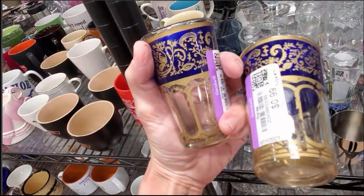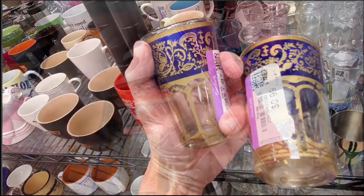I paid a total of $1.20 for these two blue and gold, what I call cordial glasses, but I found a listing calling them Moroccan tea glasses. Okay, that makes sense. That listing sold for $15, but they were in better condition. I'll still try to get $15 for mine.